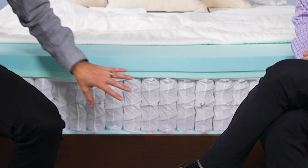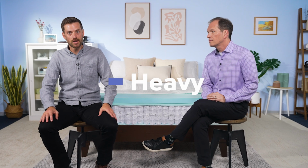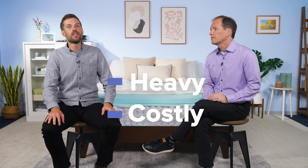If you're sleeping with a partner or with pets, or if you toss and turn a lot, you might look for something that offers maximum motion isolation. And lastly, hybrid mattresses, because of these metal springs, can be heavier and sometimes cost more. They're kind of heavy, hard to move, so you're definitely going to want a friend when you're bringing it inside, setting it up, moving it in general.